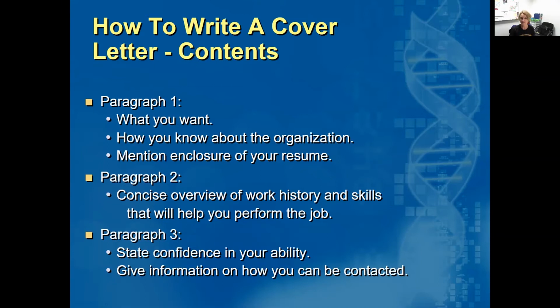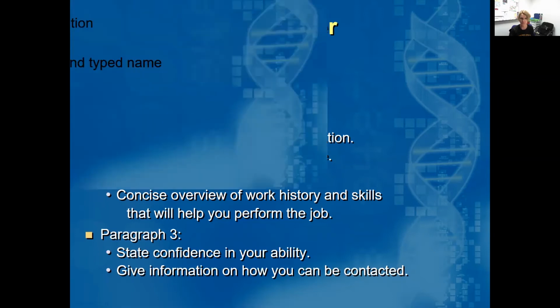Paragraph 3, state your competence and your ability to be the right choice for this job. And then you want to give your contact information. We call this demonstrating some action, that you're looking forward to connecting with them for an interview, and providing your contact information and the best time to contact you.